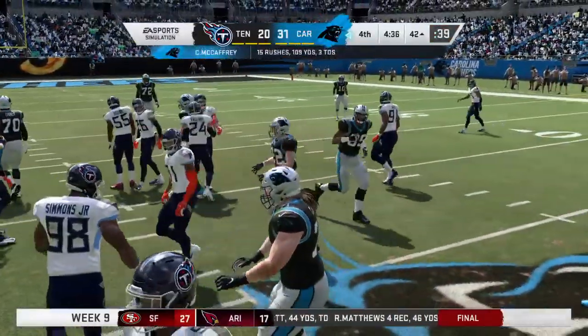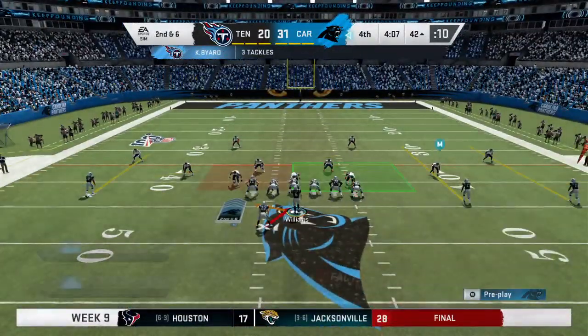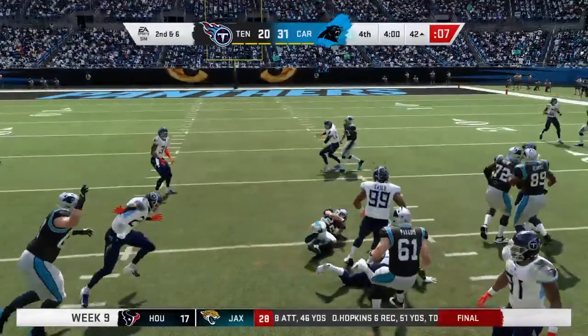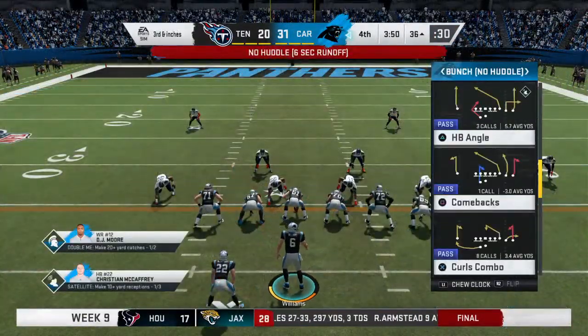Kevin Byard up to make the tackle. I'm guessing you'd say this is kind of the key here. Grind out some yardage, work on that clock, see if you can continue to tick it down. Definitely, you want to bleed things out at this point, right? Continue to possess the football, gain some yardage, and put the onus on the defense.